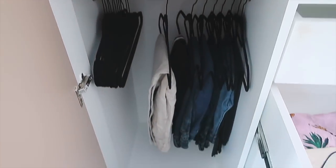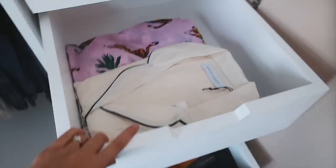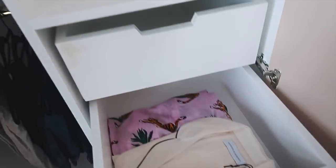So I've started unpacking the suitcases and this is my wardrobe situation. I've got short hang here and then jeans and trousers there. I've got a long hang here. And I think I'm going to have lots of space because of these shelves as well. I don't really know what I'm going to put there. I'm doing pajamas, t-shirts and stuff. So I'm just taking it slowly and I will see.